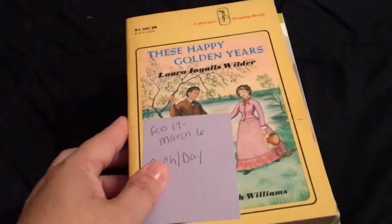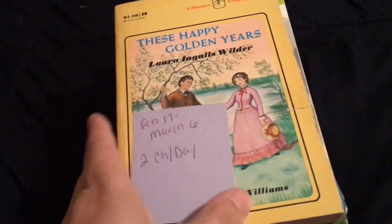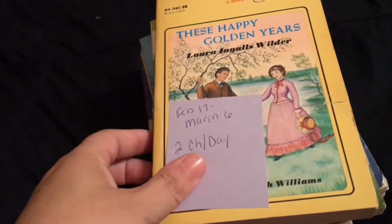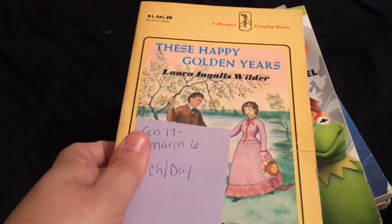The last stack is this stack, and so then we have the Happy Golden Years, and I think there's only 2 more. So we have the Happy Golden Years, winding down this series, and so they're gonna like this one.